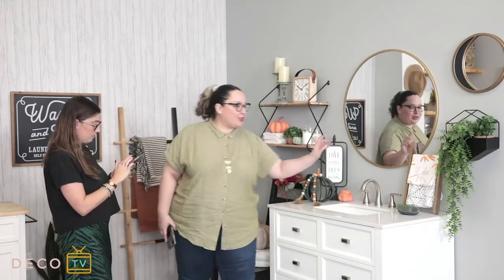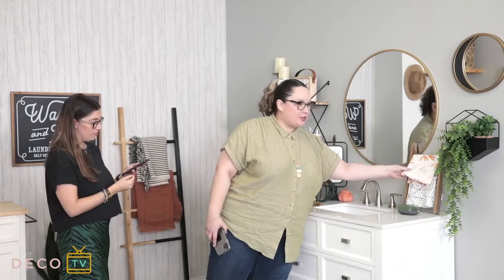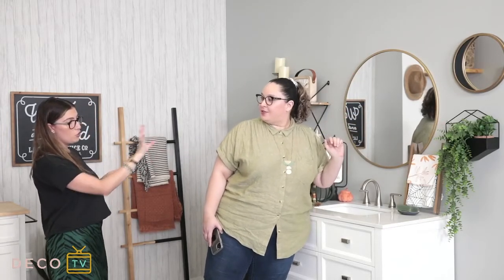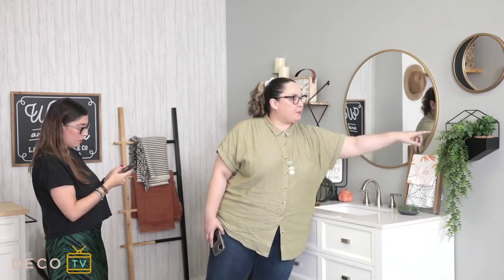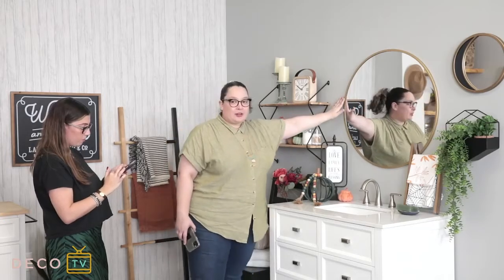I'll start with the fall pieces. We brought our ladder and tea towels, which are really like hand towels as well, so they dry hands really well. And then we brought the moon mirror and hung it right here above this planter. That's the black lantern in the shop, and she put 2 little faux plants in here. So the planter is in the shop. This mirror is in the shop.